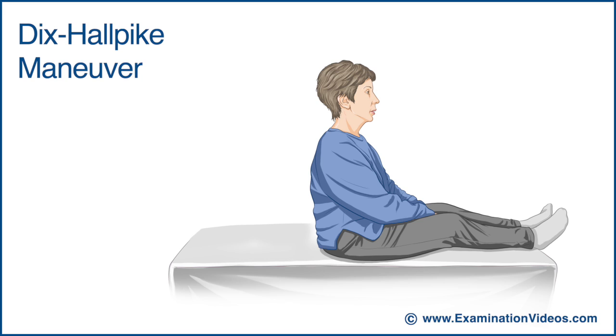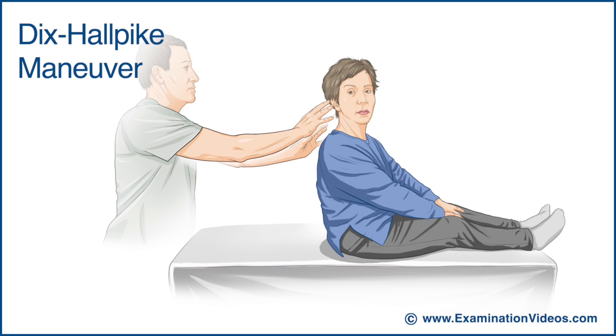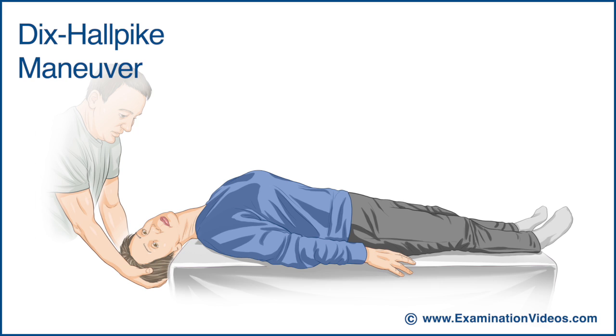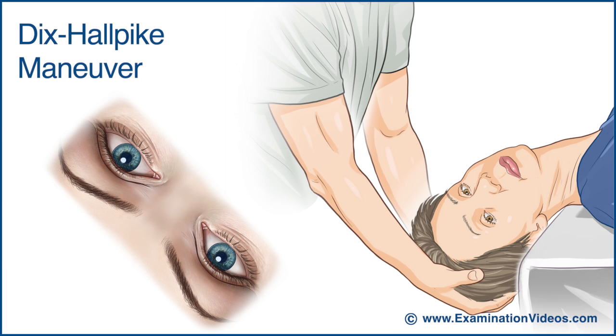To perform the Dix Hallpike maneuver, begin by asking the patient to sit on the examination table with their legs extended. To examine the right ear, rotate the patient's head 45 degrees to the right. While supporting the patient's head, quickly bring them into the supine position and extend their head off the table to about 30 degrees. Ask the patient to look directly at your nose and report if they experience any vertigo.